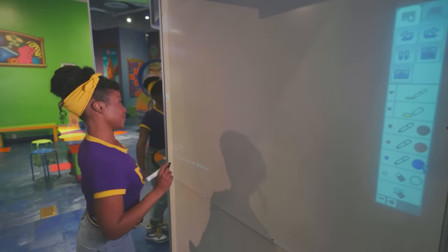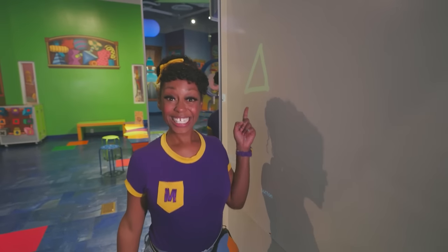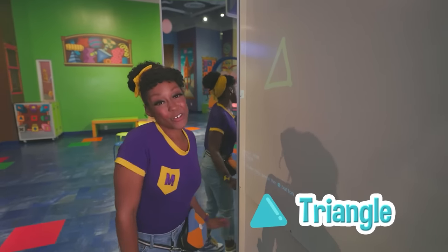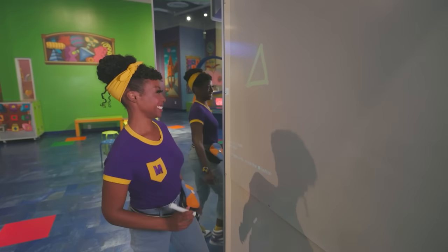I like yellow. Do you know what this is? Yeah, a triangle. Just like when we were playing the triangles. Ding, ding, ding, ding.